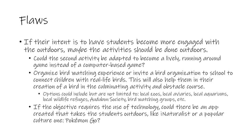Before we get talking about the flaws, I just want to say up front, I love Cornell, and I've used their website many times for bird identification, so I'm not trying to bash on them. I just feel like there's some inconsistency in this programming. If their intent is to have students connect with the outdoors, their programming should take them outdoors. All of the lessons in this portion of their programming have them indoors or on a computer. I feel as though their second activity, which focuses on this computer-based game, could be turned into a running around game. Now, I will say their game is really great.